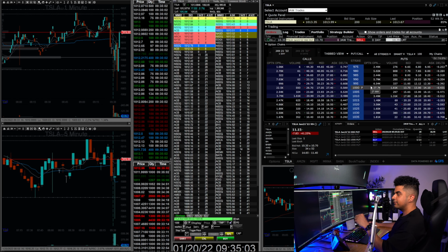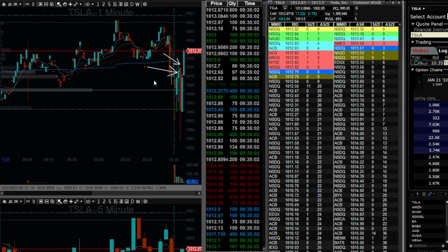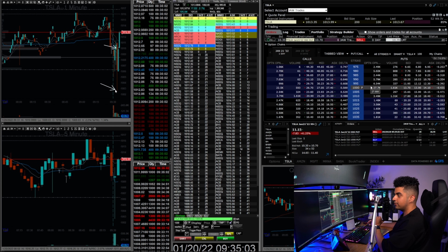My first idea was to take it at the rejection of 1010. If I had entered at 1010 or 1009 and capitalized on this move towards the downside, I would have taken my partials and exited at break even, most likely making around $2,000 to $3,000 on this trade.